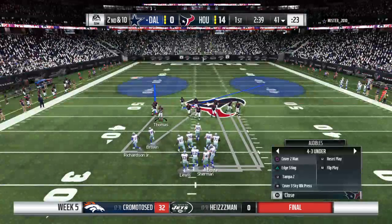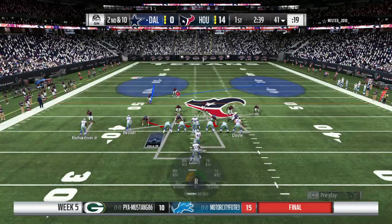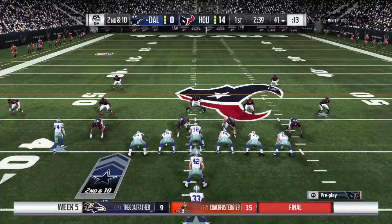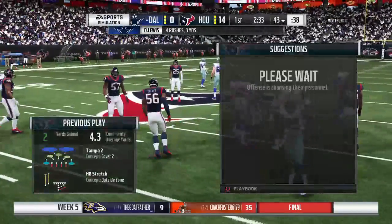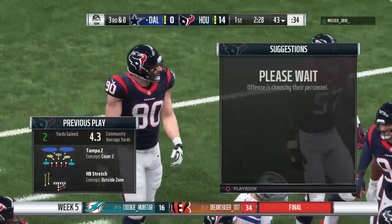Brady's incompletion on first down leads to a 2nd and 10. Brady gives this one to Lewis, and he will be brought down at about the 43 that time. Just a couple on the pickup there, and now it's 3rd down.